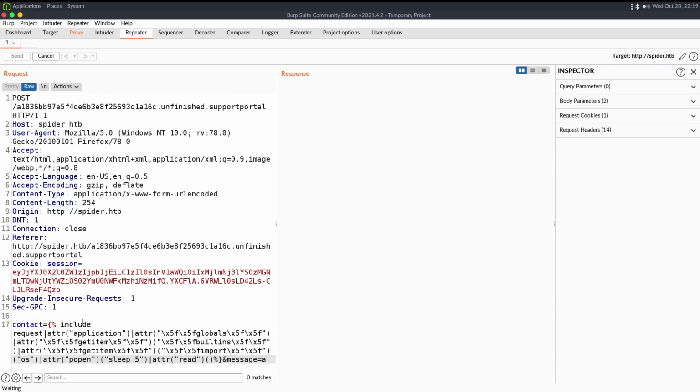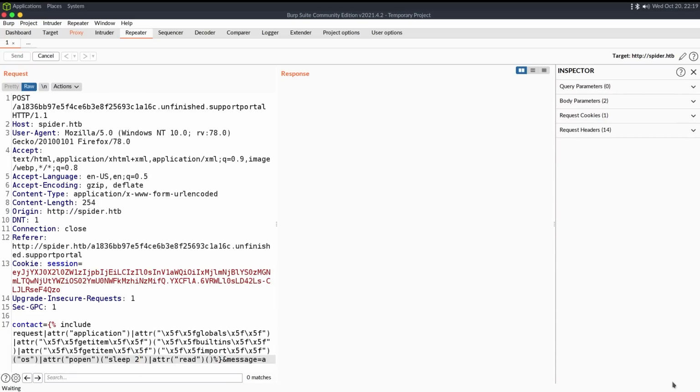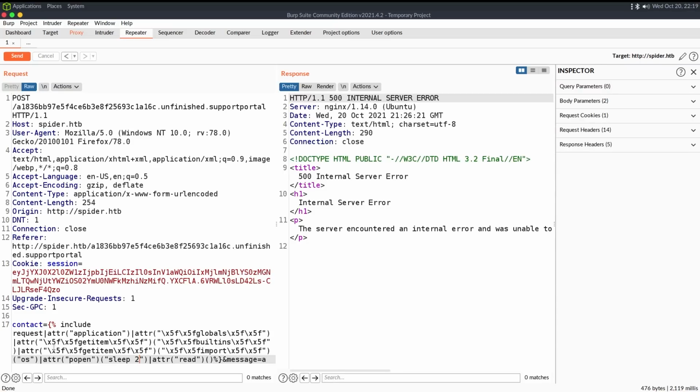We send this. It's a good sign. Waiting 5 seconds. 4, 3, there we go. So we can see 5,000 milliseconds. I can change that to be 2, and if this goes to 2,000 milliseconds, we're going to be happy. So we are happy. We have code execution through SSTI with this.